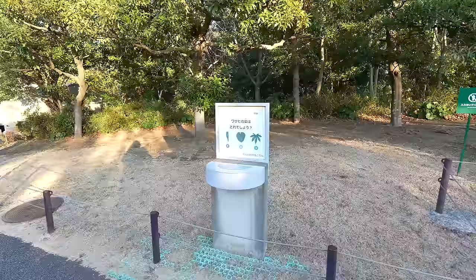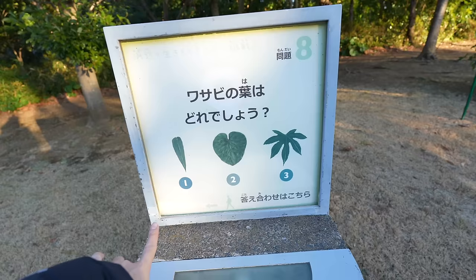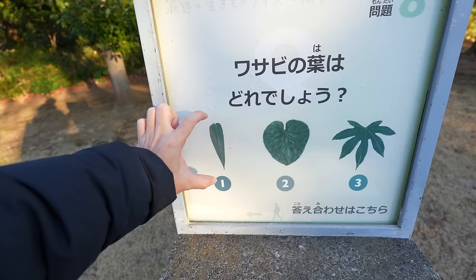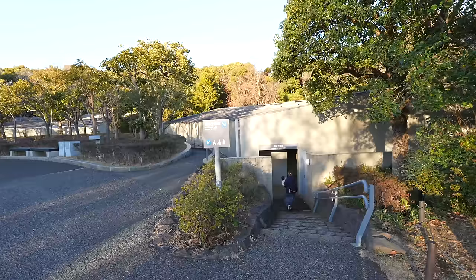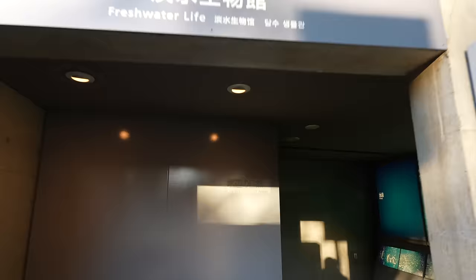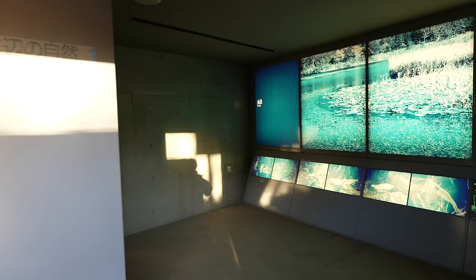Interesting question. So which leaves are wasabi's leaves? I'm sure it's not number three. So either one or two, right? I believe it's number one because the shape's like wasabi. But it feels like number two though. Let's see. Oh, there's a freshwater life place. Wondering how it looks.